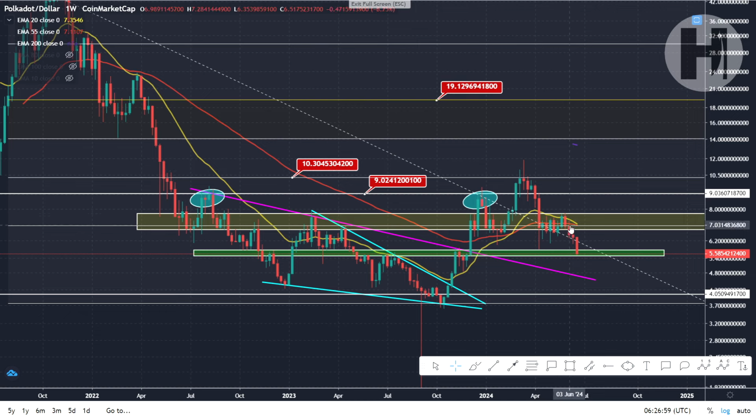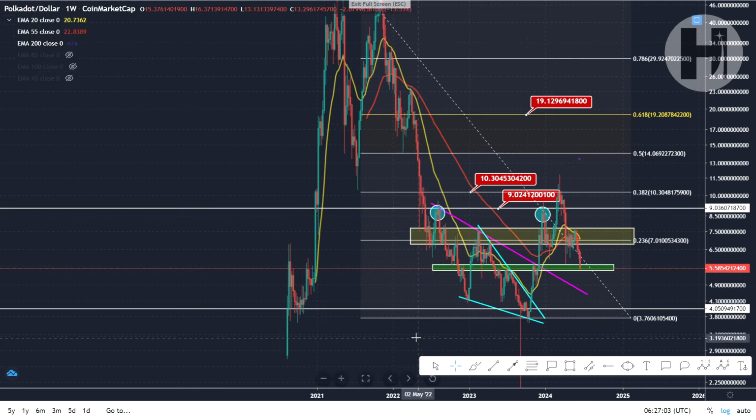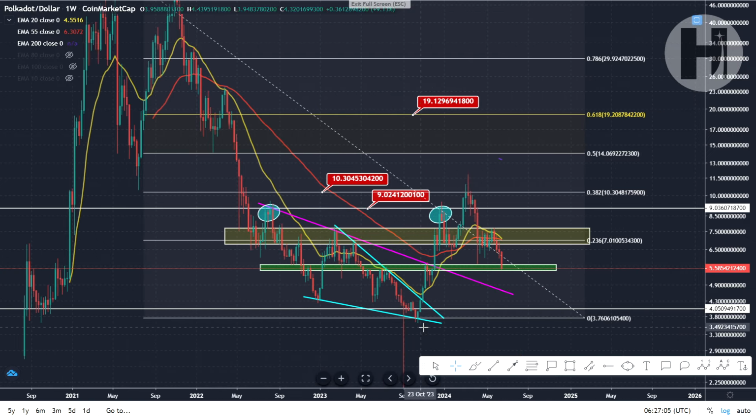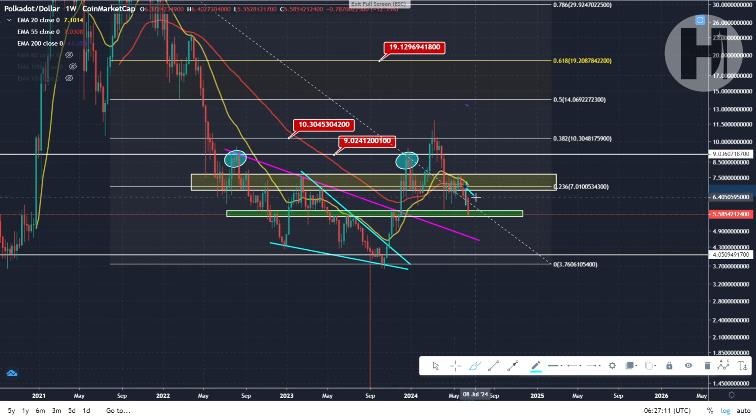A similar situation played out with Bitcoin back in 2020 when we had the COVID dump. But is that going to be a similar situation where we have a bearish cross and a bullish cross immediately after that? We don't know. For that, we need to see a pump afterwards.